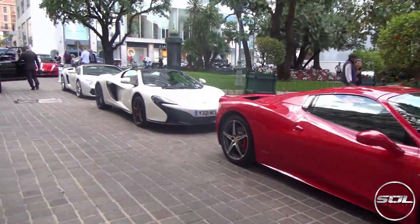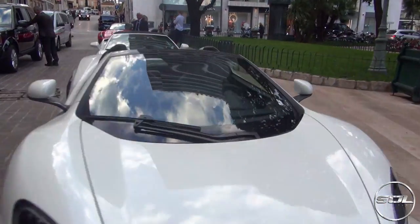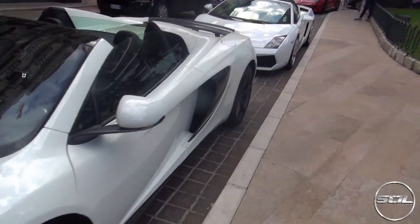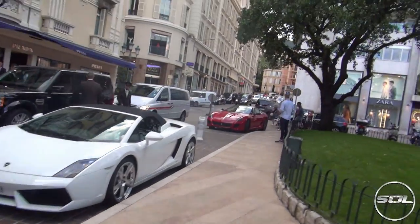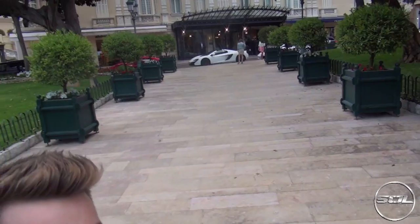Let me know which one you would have. A huge choice of McLaren. No, there's one choice of McLaren, one choice of Lambo, and plenty of choice of Ferrari, as there always is in Monaco. So behind me is a ton of supercars which I've just filmed, and as I was just filming them and taking pictures for Instagram, 599s, California, there's just supercar after supercar here, and they all seem to be Ferrari.